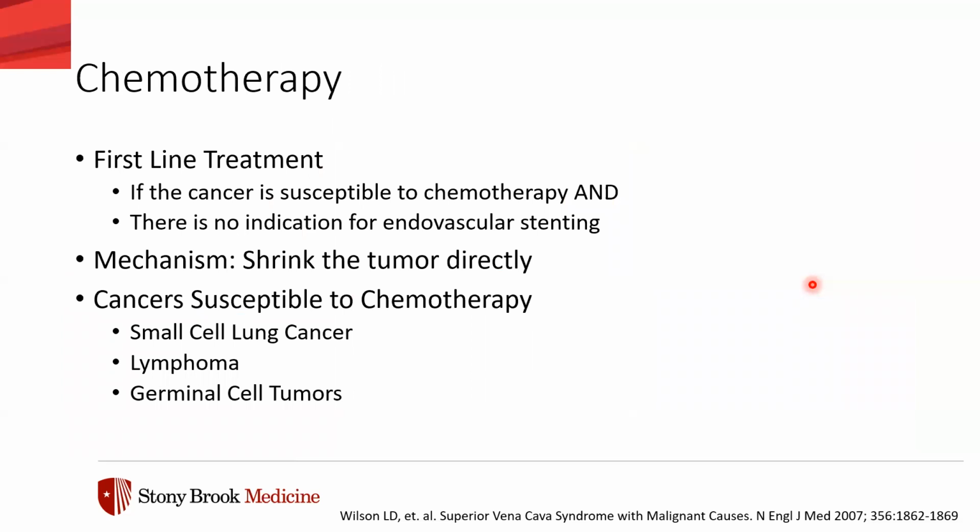So first, we'll talk about chemotherapy. It's a first-line treatment if the cancer is susceptible to chemotherapy and if there's no indication for endovascular stenting. The mechanism, it works by actually shrinking the tumor directly. The cancers that are susceptible to it are listed here, and hopefully this list looks familiar. The most common causes of SVC syndrome are all susceptible to chemotherapy, which is a good thing.